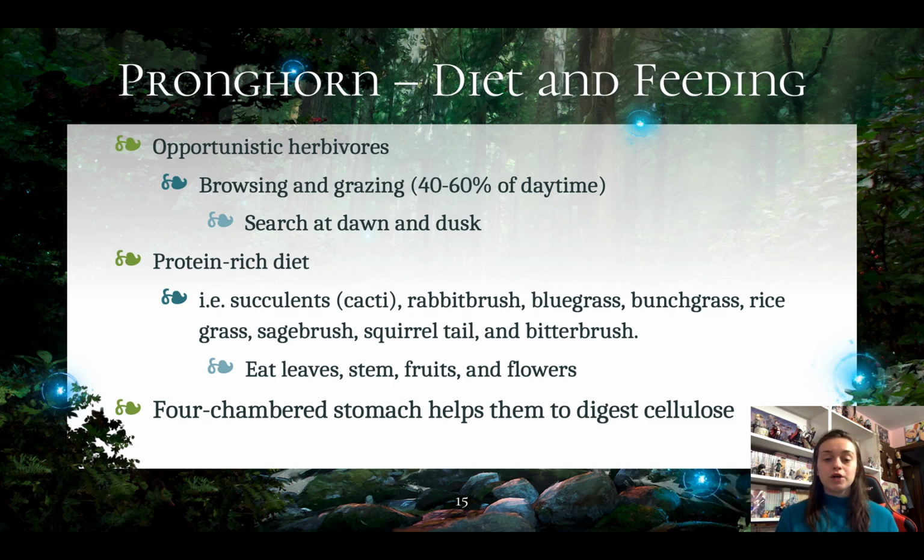Pronghorns are opportunistic herbivores, browsing and grazing on plant matter for about 40 to 60% of the daytime, where they search at dawn and at dusk. They have a protein-rich diet, like succulents, which are also known as cacti, rabbit brush, bluegrass, bunchgrass, ricegrass, sagebrush, squirreltail, and bitterbrush. A unique trait is that they eat the leaves, stem, fruits, and flowers, otherwise known as every part of the plant. And they also have a 4-chambered stomach that helps them to digest cellulose.